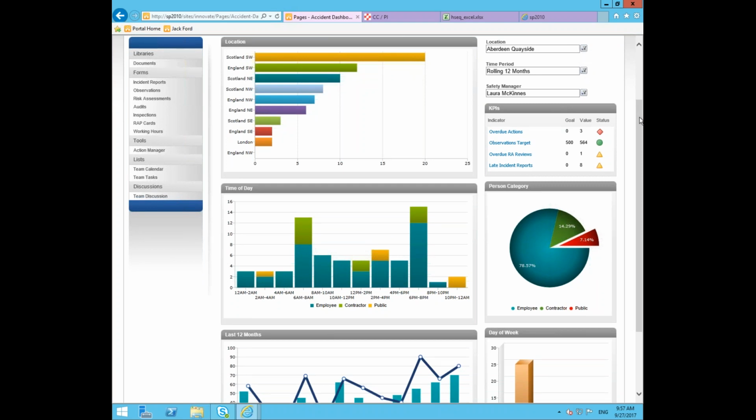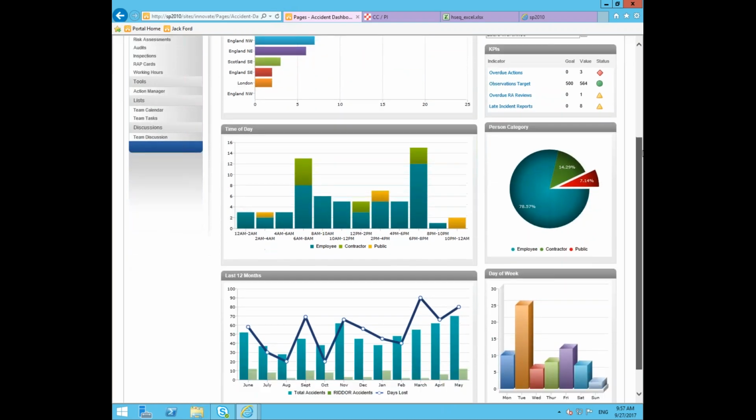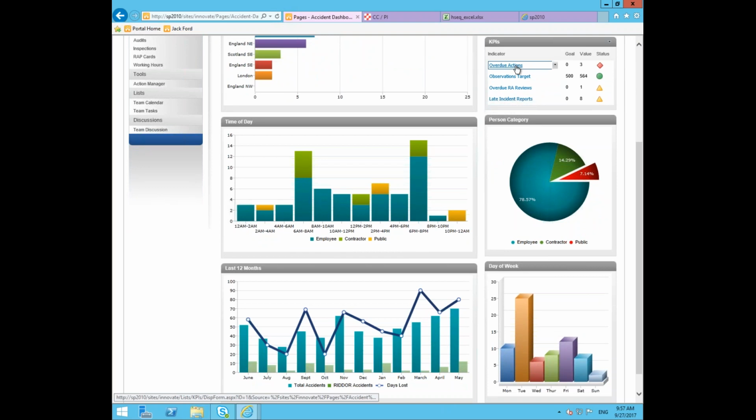We have key performance indicators or KPIs that the system is tracking automatically. So a good example of that is overdue actions. So I've set my goal here to be 0. However, according to the action manager within the system, there's currently 3 overdue. So that's being flagged as red automatically.